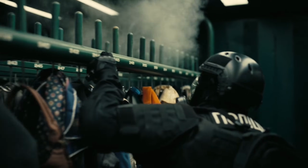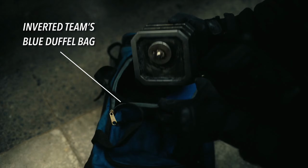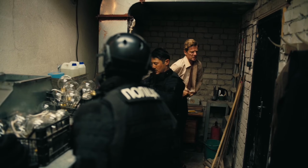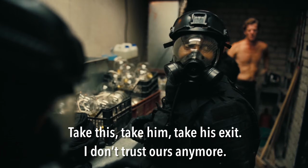He grabs 241 from Kochek, where we see it still in the blue duffel bag the inverted Tenet team used when they took it from the missile station. They meet up with the rest of the team, where Well-Dressed Man and Target swap clothes. The protagonist and Target are heading back to the floor to clear the remaining bombs, while everyone else takes 241 to Well-Dressed Man's exit. Take this. Take him, take his exit. I don't trust us anymore.